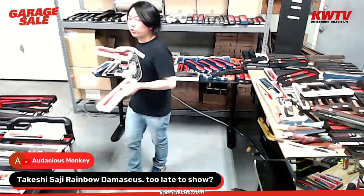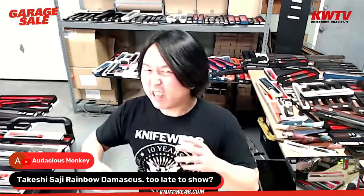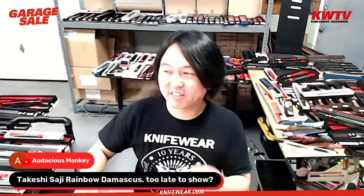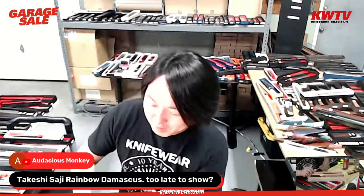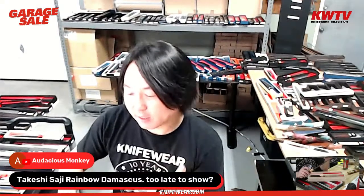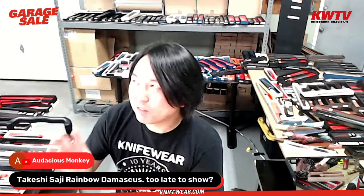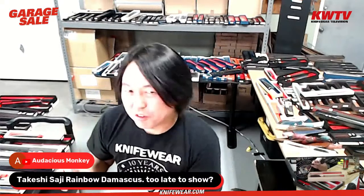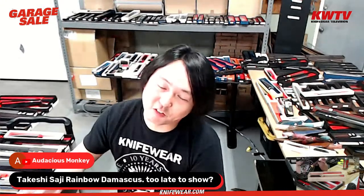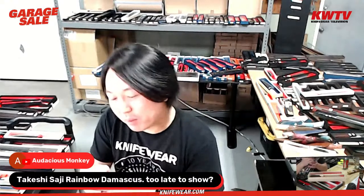One's A2. A2 means Aogami number 2. It's actually not Aogami. It's called something slightly different. Top secret. Basically this steel is made by Takefu special steel. Aogami is a very specific name for Hitachi. Takefu special steel makes a very similar steel. So they actually use that steel in the core and stainless Damascus on the outside.